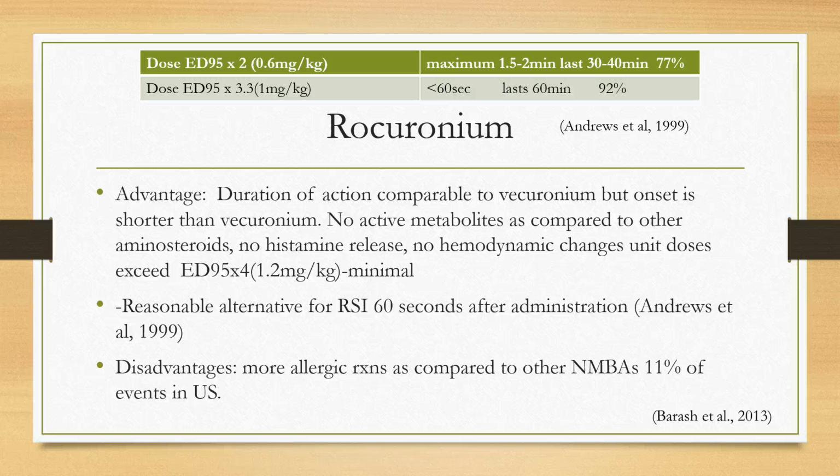Disadvantages are that there are more allergic reactions when compared to other neuromuscular blocking agents. One survey, according to Barris, showed that of all the allergic reactions in the United States, neuromuscular blockers made up 11% of those. There's no histamine release, and there are slight hemodynamic changes, but this only happens if your dose exceeds ED95 times 4, which would be the 1.2 mg per kg. And that is known to be very minimal and much less than pancuronium.